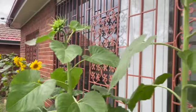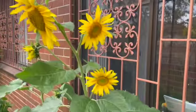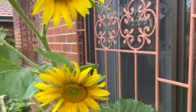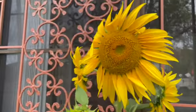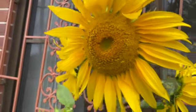I'm just showing you the front lawn today, because I haven't done that yet. These are really lovely sunflowers with multiple flowers on one plant, and I'm going to tie it back because the wind is really knocking it around and I'm worried that it's going to snap. More sunflowers here.